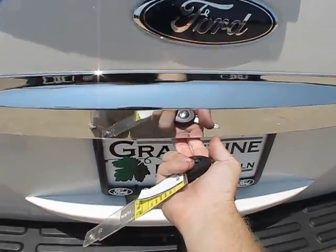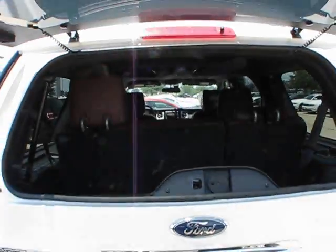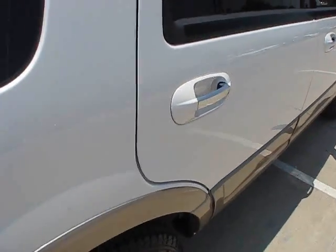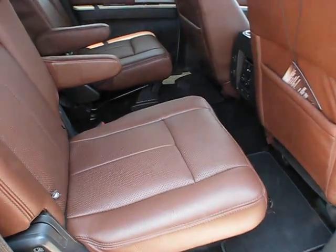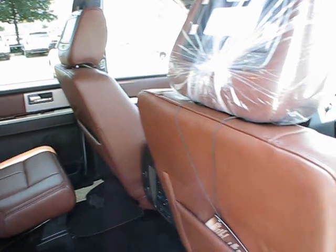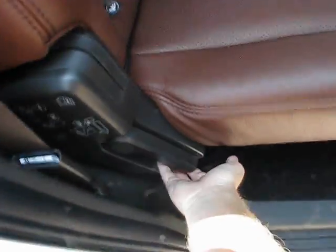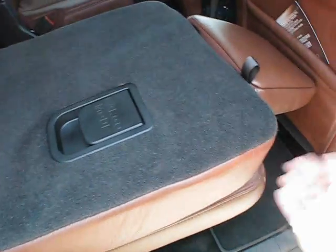The back glass is also detachable by the little arrow underneath. The second row of seats is also foldable. They act pretty much the same way as the third row seats, except for the fact that they are not power folding. They are manually foldable, simply by pulling the lever down below. And there you go.